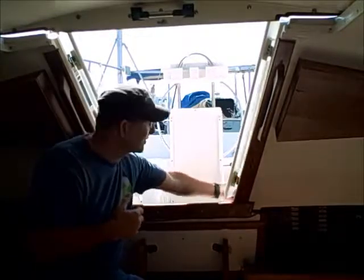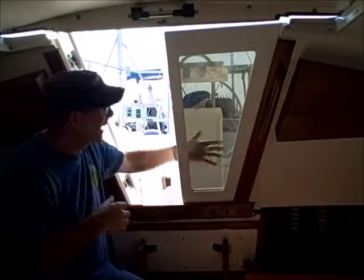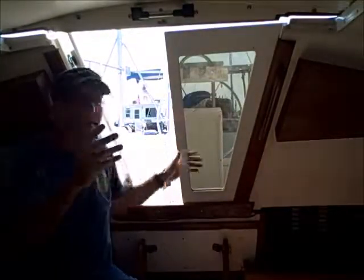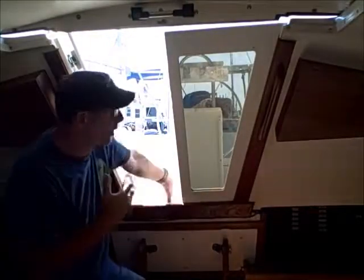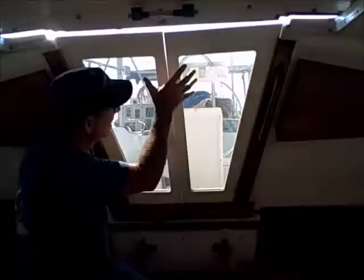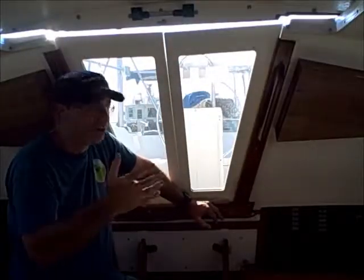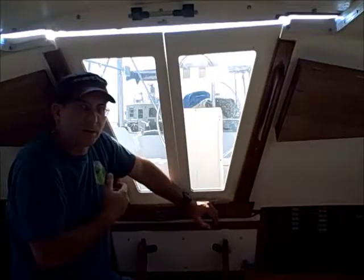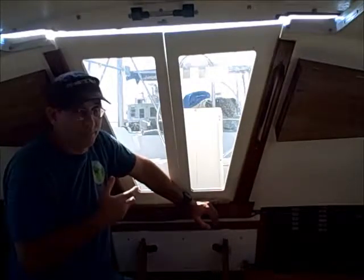Drain ports on the outsides so that any water that comes in drains right out, and it has the same privacy acrylic on it that I have all the way around the boat. So I can have these nice big lighted companionway doors, be able to see out. If anybody's out on the dock or while I'm at anchor, they can't see in. Another great upgrade from Cruising Concepts.